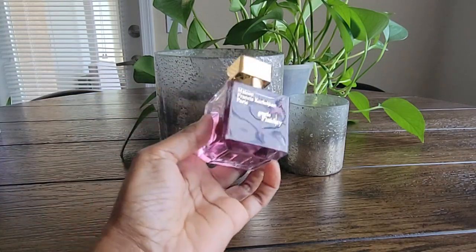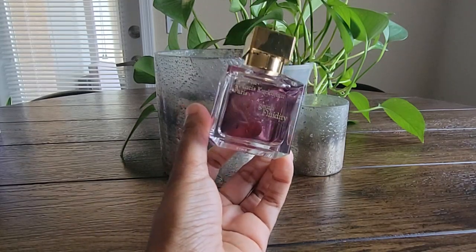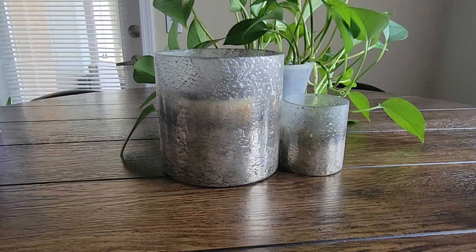The next one I have is MFK's Gentle Fluidity Gold. I think that this could probably be a good year-round signature scent for anybody. But it's really beautiful. It's vanilla. It's sweet. There's a little bit of powderiness to it, but it's not overly powdery. It's not heavy. It is, in my opinion, a light, almost airy fragrance.